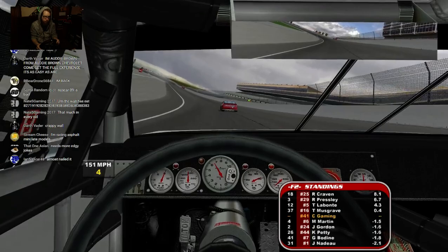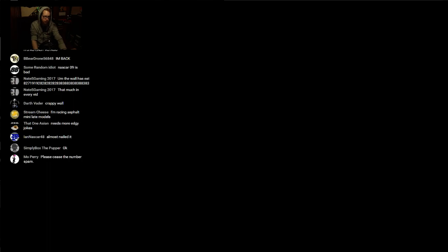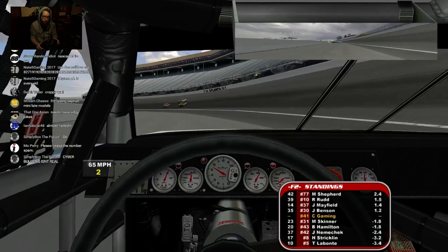Attempt for the lightning round. Oh. Get rid of the tire marks now. Keep it under 45. Keep it under 3,500 in seconds. Okay, you're clear of pit lane.